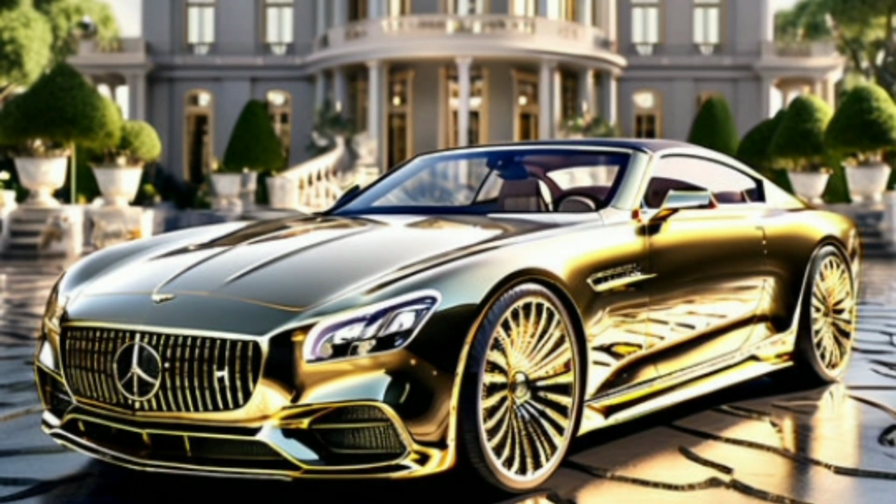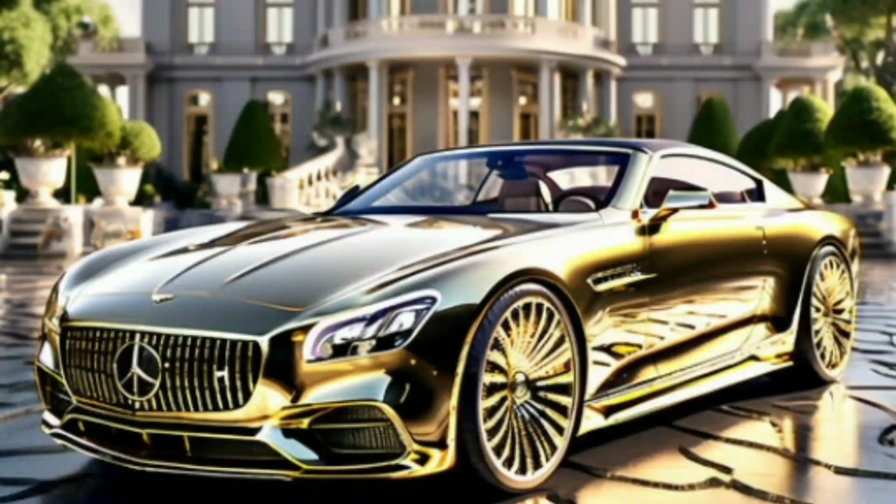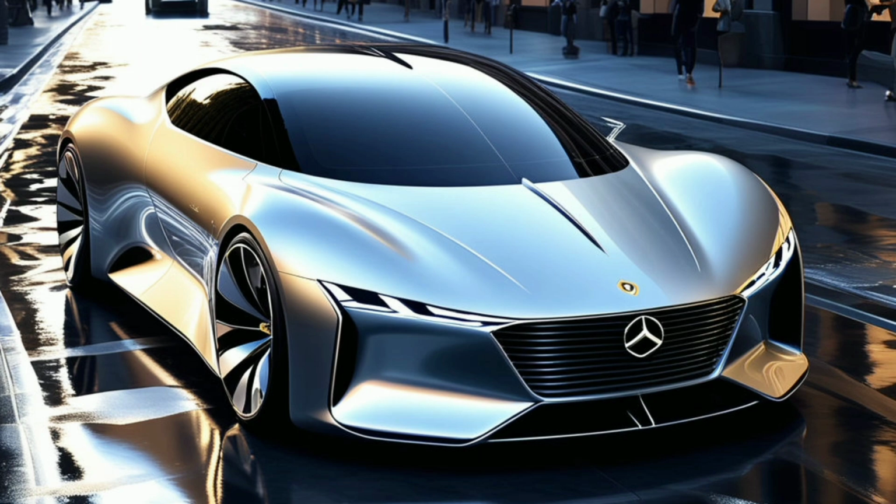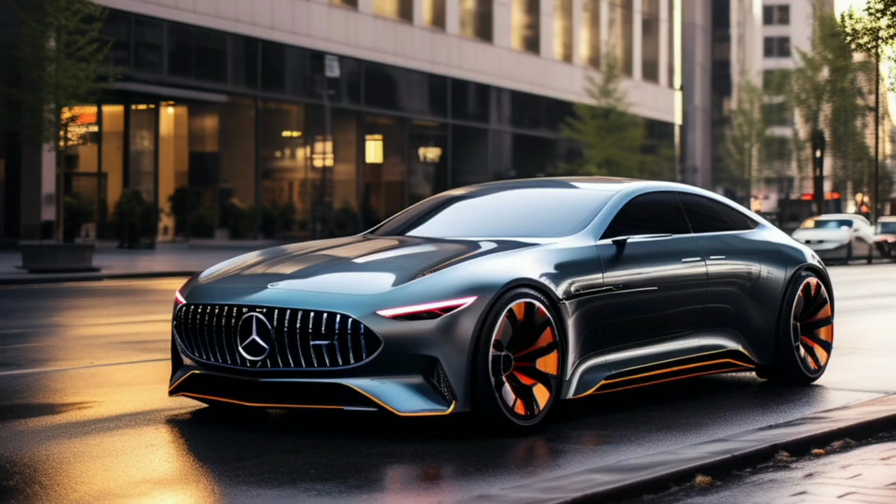Safety and connectivity. Mercedes-Benz has always been synonymous with safety, and the EQS is no exception. Packed with a suite of advanced driver assistance systems, including autonomous driving capabilities, the EQS offers peace of mind on every journey. Additionally, seamless connectivity features keep drivers connected to their digital lives, whether it's accessing apps, streaming music, or staying in touch with friends and family.